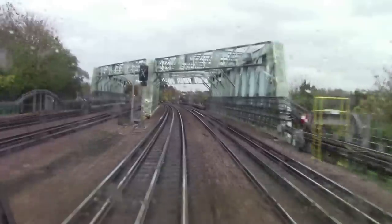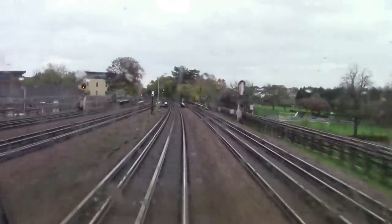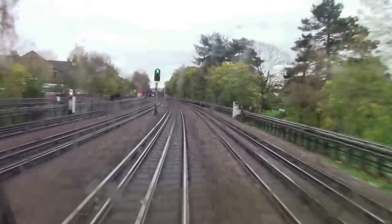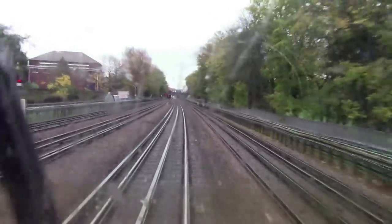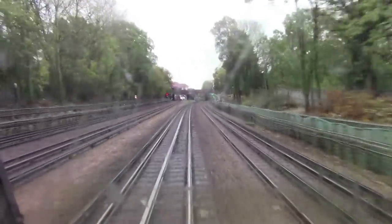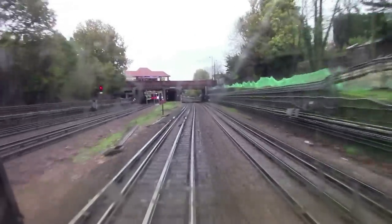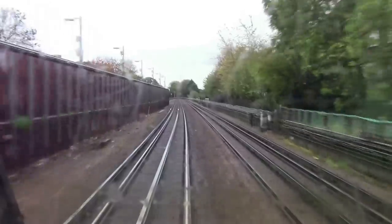Iron Bridge crosses the A404 Rickmansworth Road. Hills, the most recent addition to the Metropolitan, dating from the 13th of November 1933.